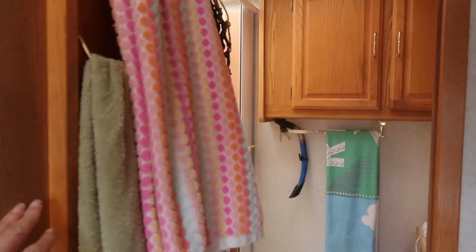There's more up front. We have extra storage that we keep up in front of the passenger seat, but what we're currently drinking, that is our fresh water, goes right there. We prefer not to drink out of the sink. We just don't ever know what kind of water we're gonna get, and it's just nasty. So. All right, the bathroom.